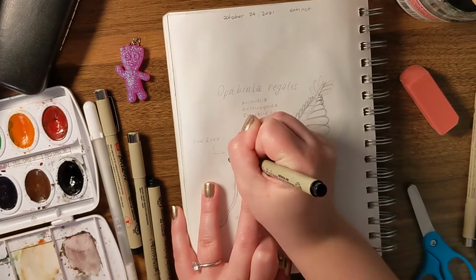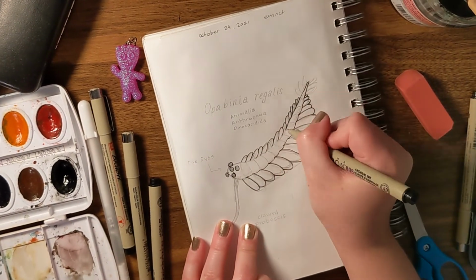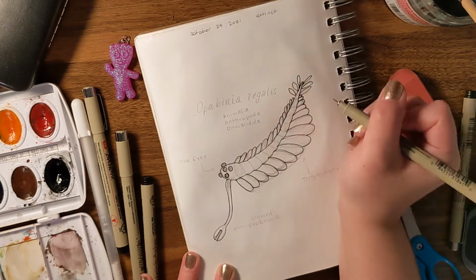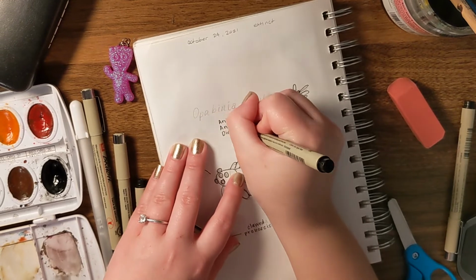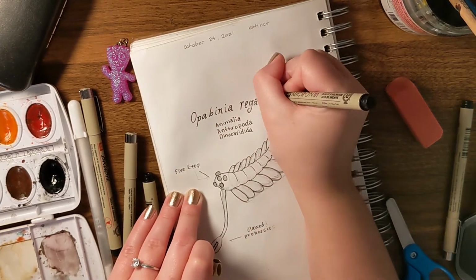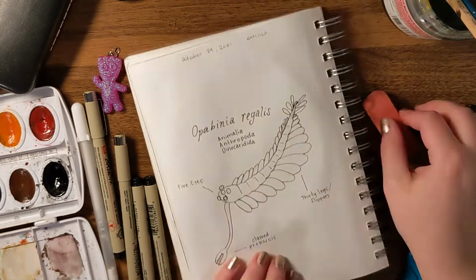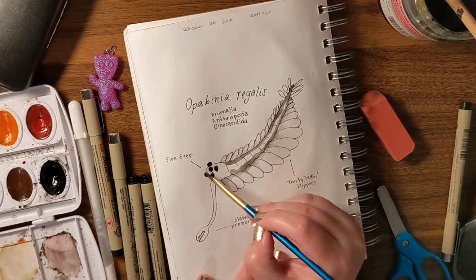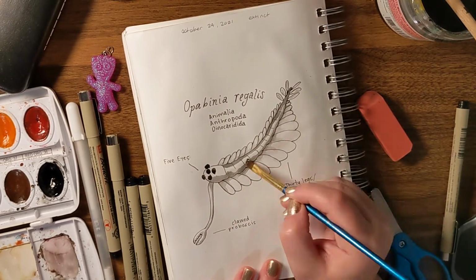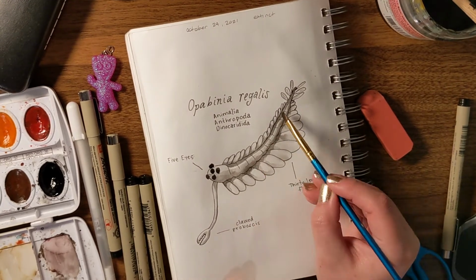'24, extinct. Oh my goodness, so I was looking up extinct animals, and this little guy is very interesting. I think it's pronounced Opabina regalis. They have 5 eyes. I think they have 30 legs, like little flipper leg things, and they have a claw on the end of this long nose thing. I don't even know exactly what these would be. An arthropod, I guess. Very strange, but I thought it would be fun to draw.